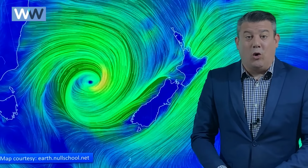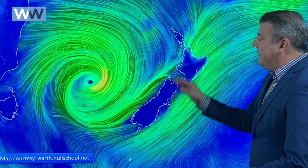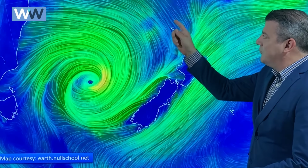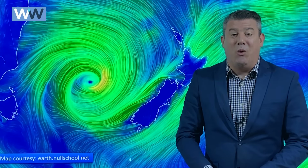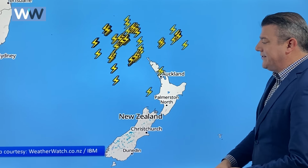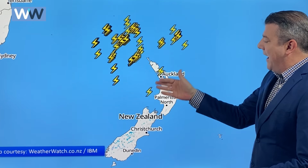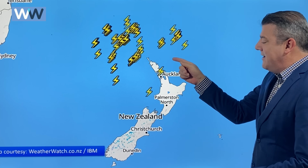But this is still a storm system. That's the reason why we've been seeing gale force winds in some areas. Now we've got the heavy rain and there are thunderstorms up here to the north as well. So there's quite a lot going on. So here are the thunderstorms at the time of us recording this in the mid to late morning on Monday. You can see quite a few of them to the north of New Zealand and one or two bubbling up further south as that rain band starts to slowly slide southwards.